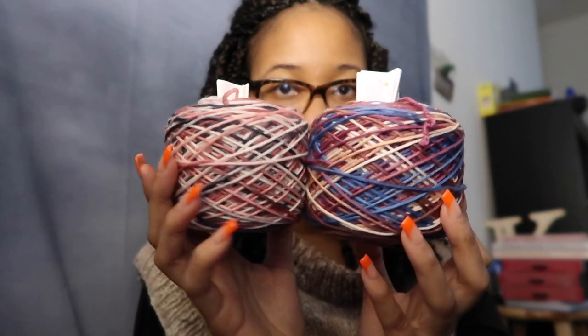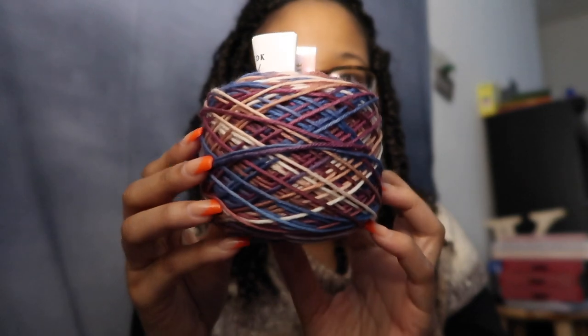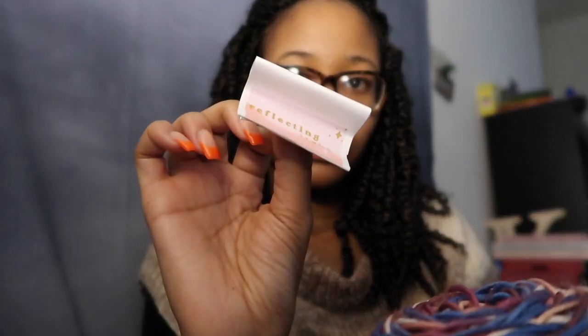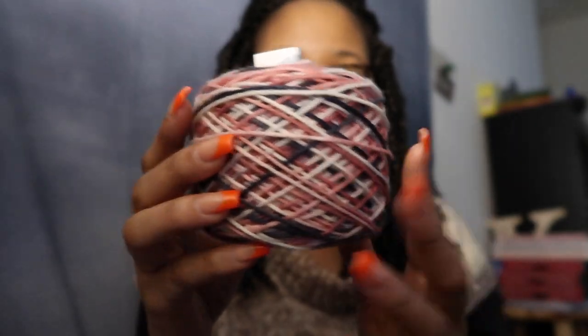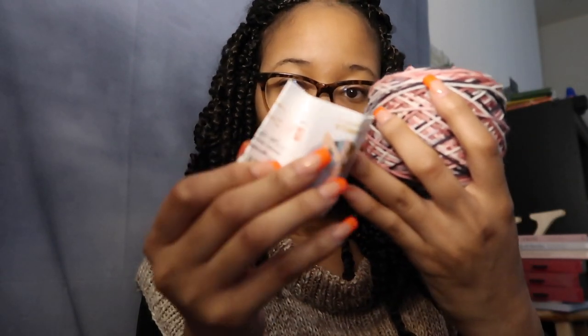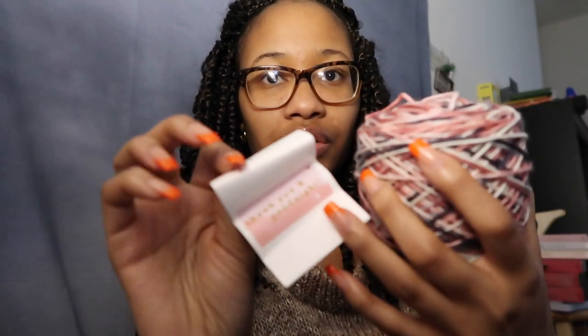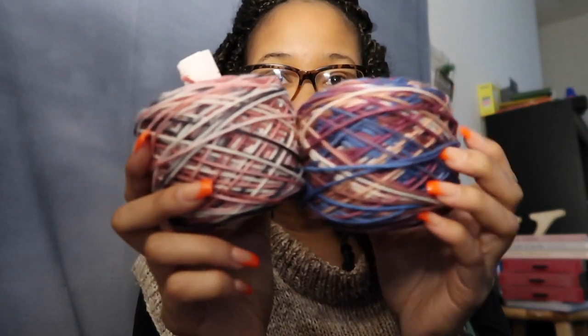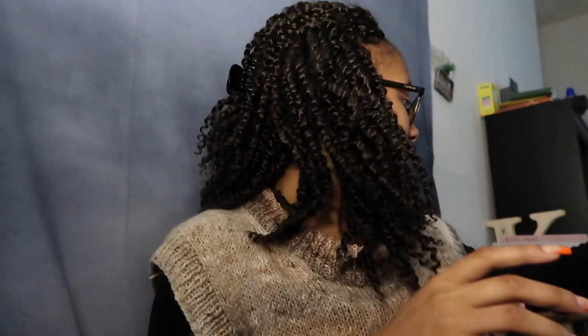It's DK weight superwash merino wool by Sorella, and this one is, can you see, oh my god, so pretty. This one is Reflecting Light, and this one right here is called Thank You and Good Night. It's from one of her collections. I don't remember which because I buy a lot of yarn from a lot of her collections, and also she has a lot of collections. It's one of her fairly recent ones from this year, but I decided to use these 2. I'm gonna start with this one, and whatever I have left over, I'm just gonna make a Sophie scarf out of it.